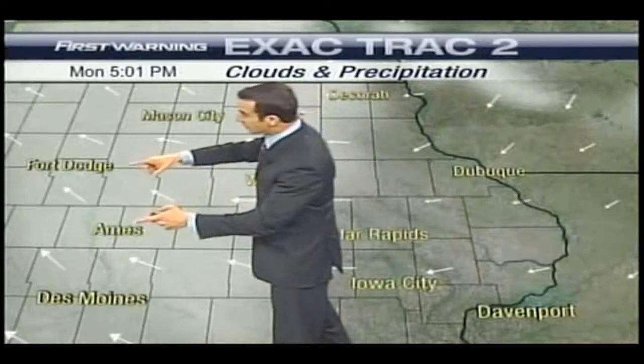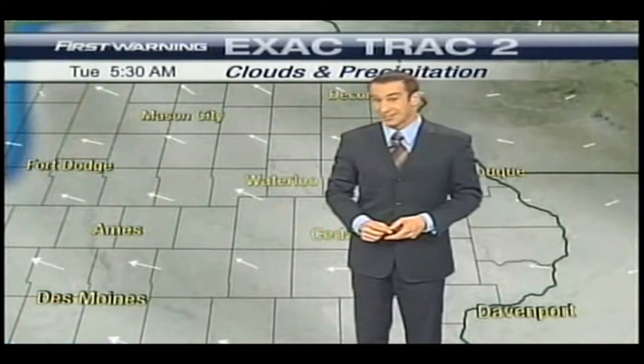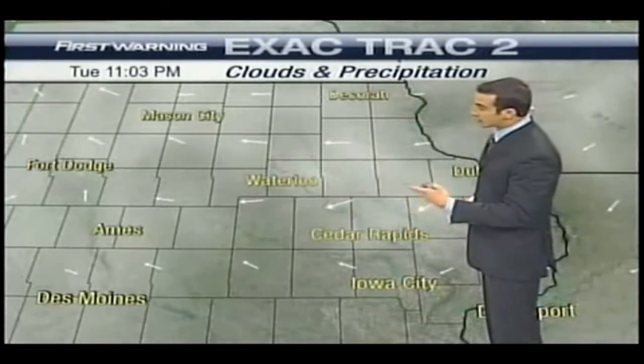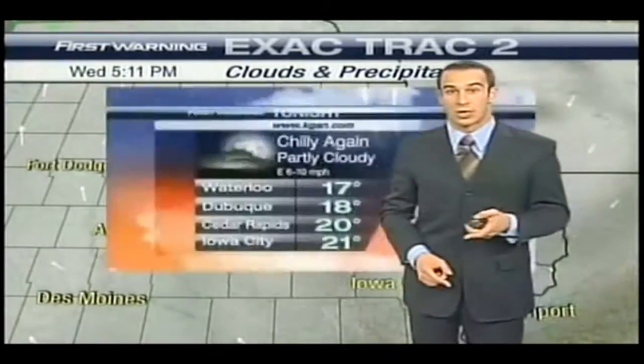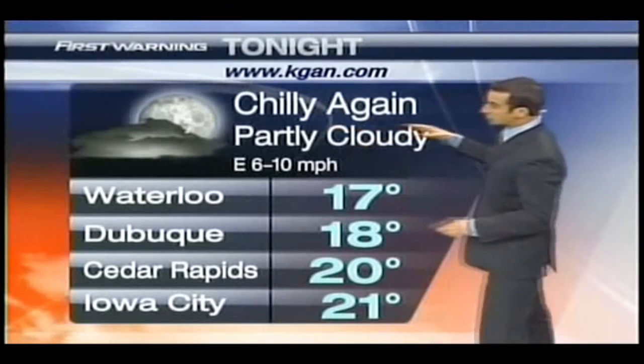Looking off farther toward the west then, toward Monday afternoon and evening, see a little bit of blue starting to sneak back into the picture. And then as we head a little bit farther into the forecast, and toward Tuesday, again, clouds thickening up. And that's when we see that chance of a stray snow shower or two working its way back into our neck of the woods. So for tonight, just chilly once again.